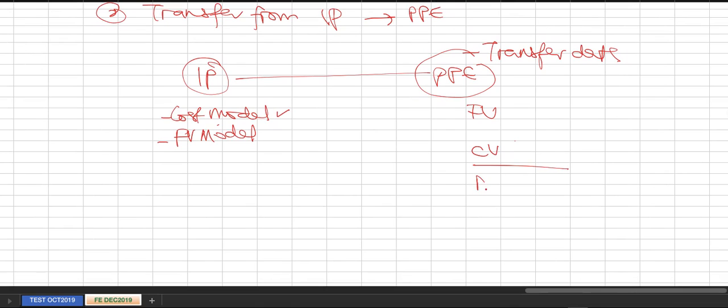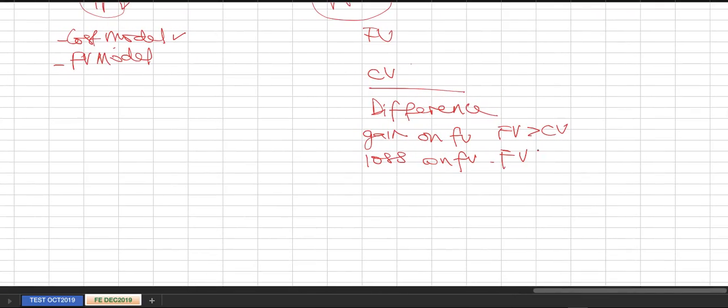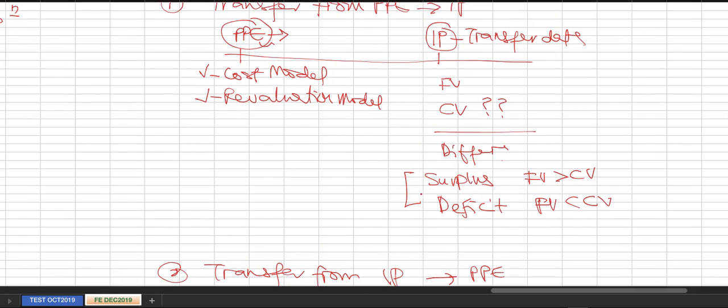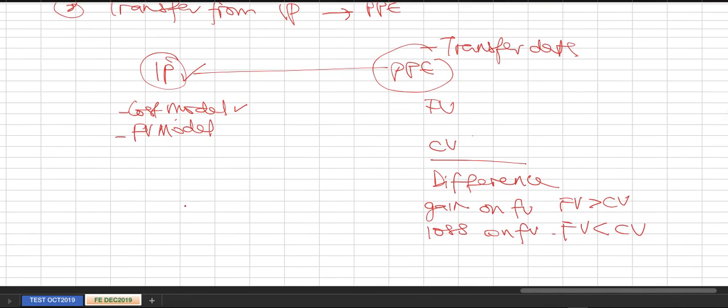So the difference must be what? It must be the term that you use for IP, which is either gain or loss on fair value. So it is a gain if the fair value is more than the carrying value, and it is a loss if the fair value is smaller than the carrying value. I hope you understand, because sometimes students make mistakes on this part. Originally if this is PPE, therefore the difference will be surplus or deficit. And if it is originally an IP, therefore it should be gain or loss, because this is the term that you learned when you did IP.